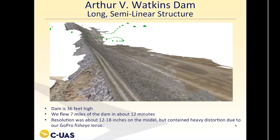So this first model, gentlemen, shows the Arthur Watkins Dam, the very long dam. Jaime, you asked earlier about flight time. With the small UAVs that we were flying, on a single battery we were able to fly for about 15 minutes. In those 15 minutes, we were able to fly about 7 miles of the dam, so about half of the dam. And using the images that we collected from that flight, we were able to create this three-dimensional model of the dam itself.